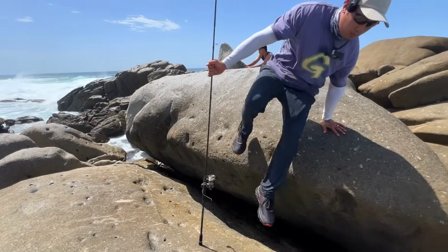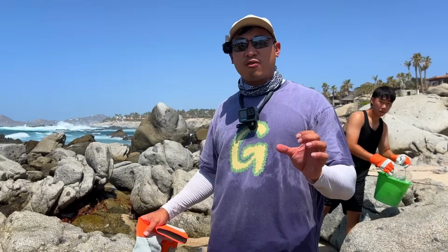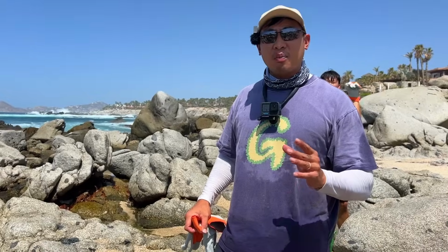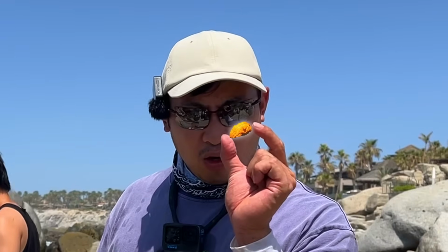Golly. So we noticed there's a lot of sea urchins in the spots that we're fishing. And I know people love to eat sea urchins. In fact, in Japanese culture, it's called uni. I've had uni before in a Japanese restaurant. It was $35 for one little piece. And it seems like there's an unlimited amount.